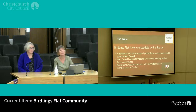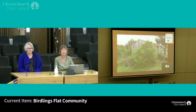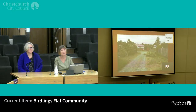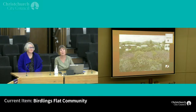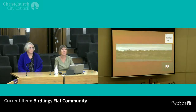Fire. So I'm just going to run through some pictures of Birdlings Flat if you're not familiar with it. So there's new properties like this one. There's old properties that are quite run down and often they've been abandoned. Another new property. And there's the vegetation that's quite dry. Properties like this with lots of wood about, and very flammable. Empty sections, which are sometimes not maintained. This is beech vegetation. And this is actually council reserve. So that's road reserve there, but there's a big council reserve as well. And then this is conservation land. And then you can see how close that vegetation is to the houses.